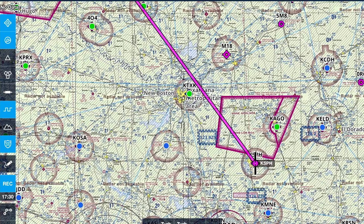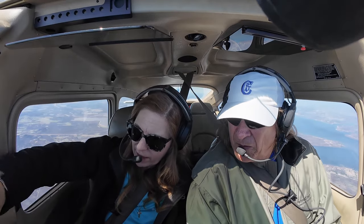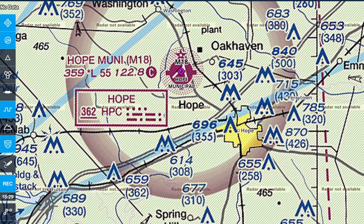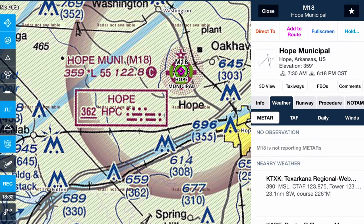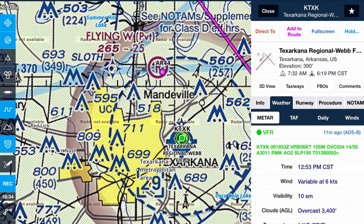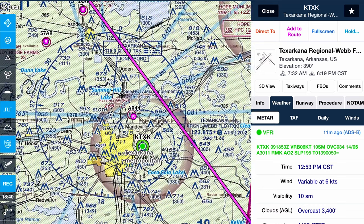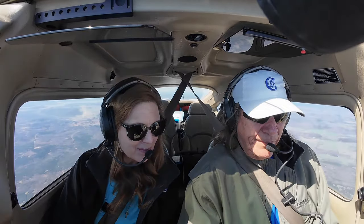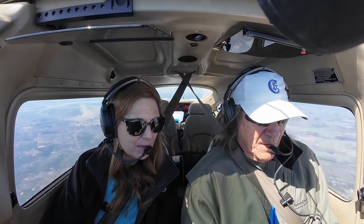See, it's all MVFR once we get past Texarkana. Yeah. Hope, Arkansas might not be bad. See if you got any weather on it. Well, as you use Texarkana, variable, do you want to use that one? Yeah, let's go to Hope. Good grief. What is that? Hang on. There we go. A lot of butt pushing on here, wasn't it? It was.